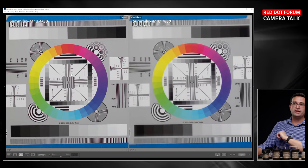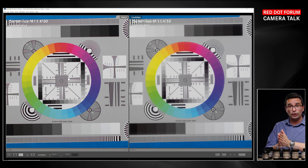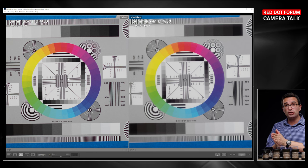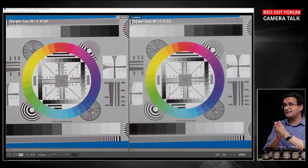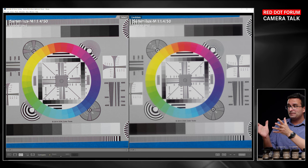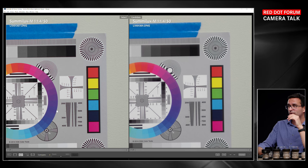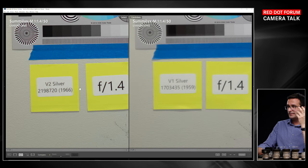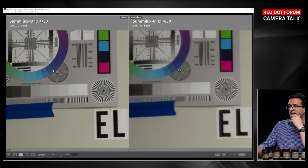So here is now where you see the difference. The version 1 has less distortion, a little more glow, lower contrast. The version 2 has more distortion, a little less glow, higher contrast, and is significantly sharper. I mean, hopefully you guys can see this. The difference is significant. Look at the circle here. Look at the text. This is only 7 years apart, but it makes a difference.